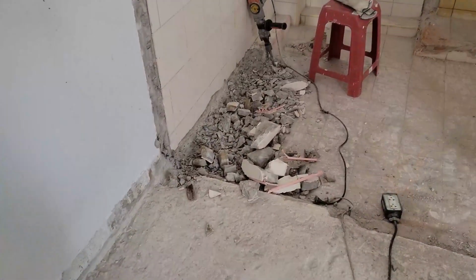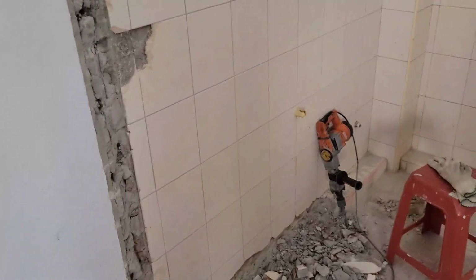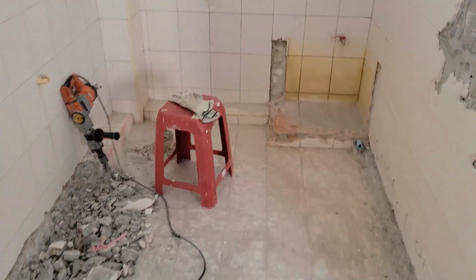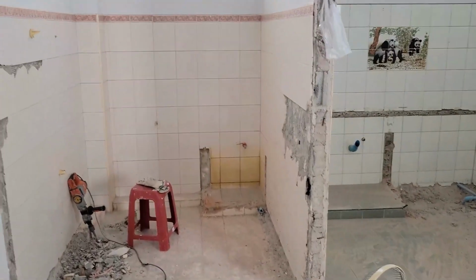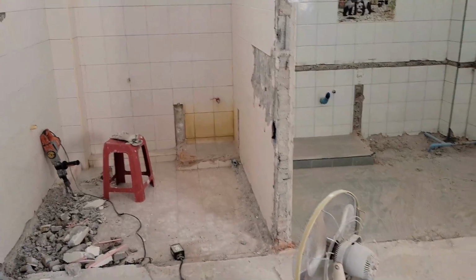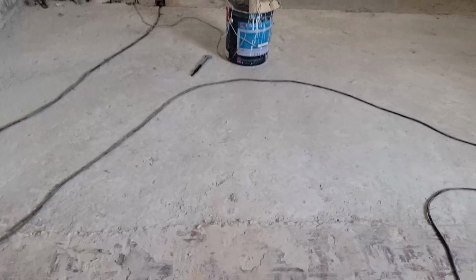Okay, they're breaking out the bottom ledge here. They're going to pour this floor all equal to this part back here. And they're going to tear this wall out, like I said yesterday, and they're going to rebuild it all the way back out to where this floor is here, ties up to this cross beam.